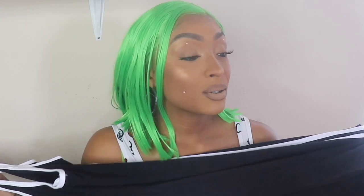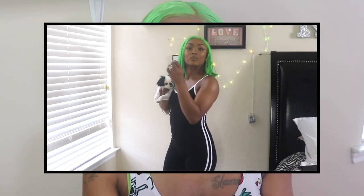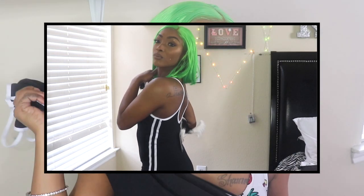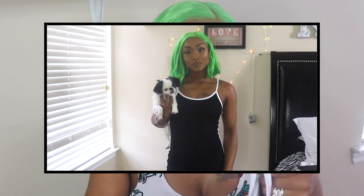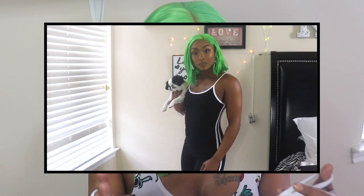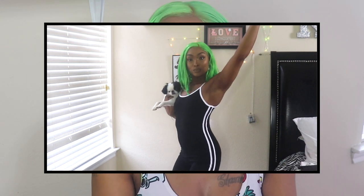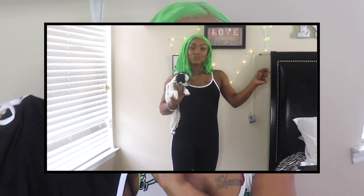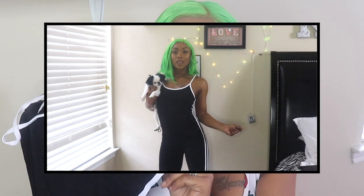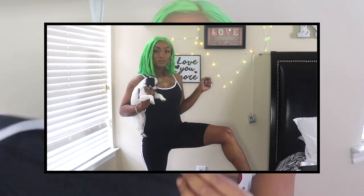Like, I'm not a bodysuit type of person because I feel like I don't have the body for it, but girl, you couldn't tell me nothing when it came to this bodysuit. When I put this on, I felt like, oh yeah, she's a snack. Like, girl, I was like too much, okay? I was too much, and I know y'all see in the video clip, I was a little too much, you know what I'm saying? But this is cute, and I am going to wear this out.